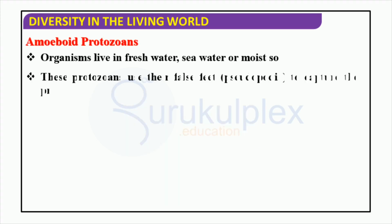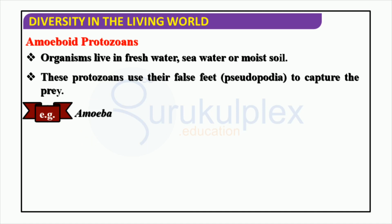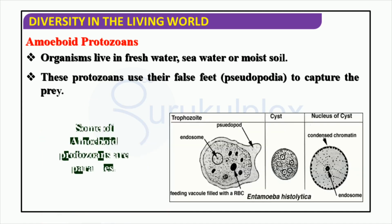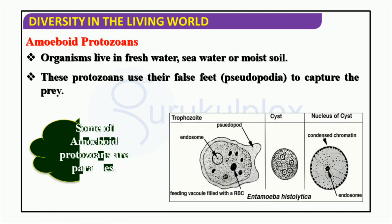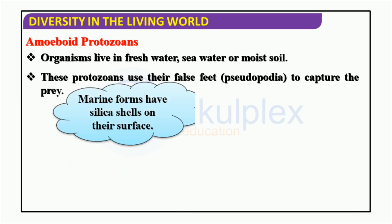Amoeboid protozoans are organisms that live in freshwater, seawater or moist soil. They use their false feet, known as pseudopodia, to capture their prey and flagella for propulsion. The amoeba is especially important in this group as some members are parasites. Marine forms of these organisms have silica shells on their surface. The presentation contains information about amoeboid protozoans, as well as relevant images.